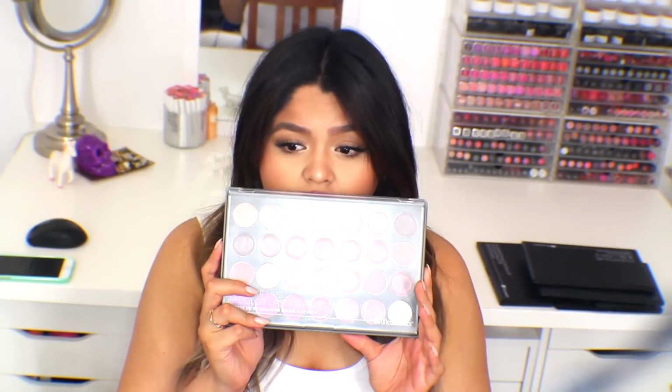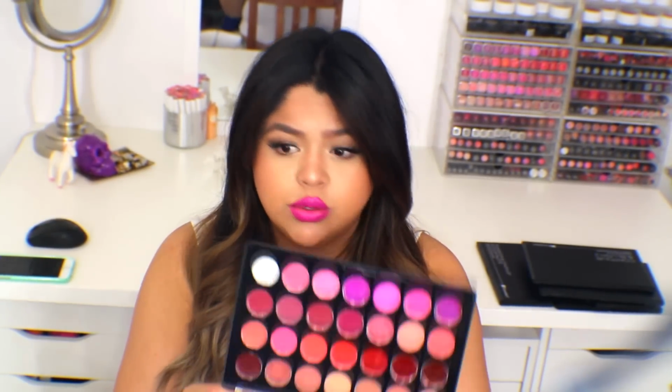Now these are awesome. Usually lipstick palettes that they sell tend to be more of a gloss palette. So I was kind of skeptical to buy this. I was like, what if this sucks? I'm gonna just give it to my little niece for when she grows up. But these are actual lipsticks.